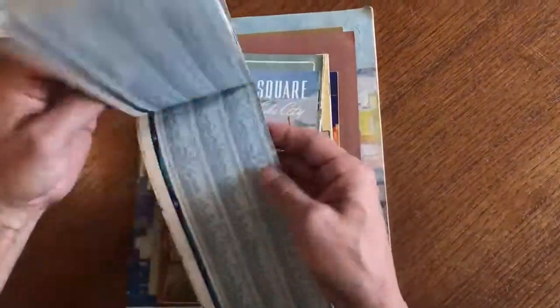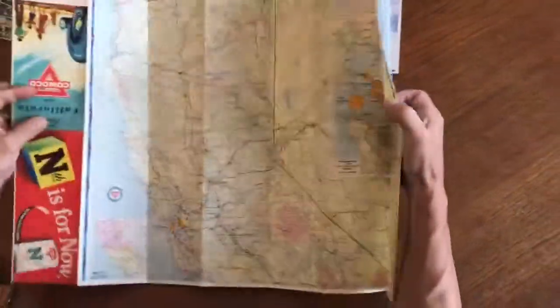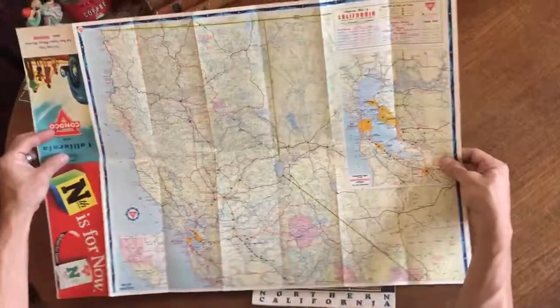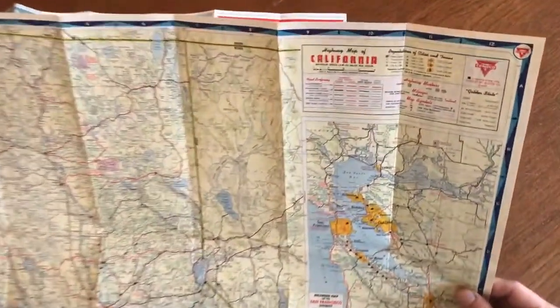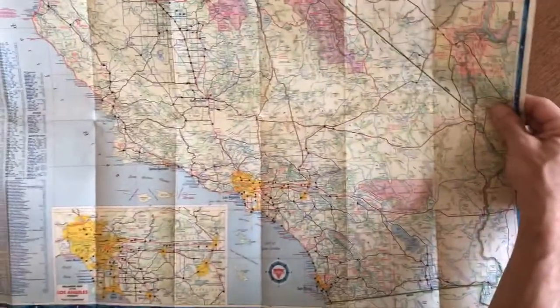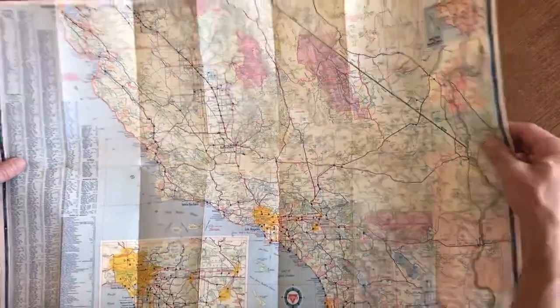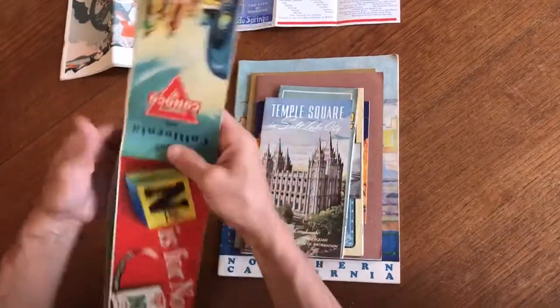We've got here a map of the state of California, like so. And this would appear to date, I'm going to say from, well, I don't see a date because these types of things are rarely dated, but probably from the 40s or early 50s, but I'd say the 40s would be a good guess.